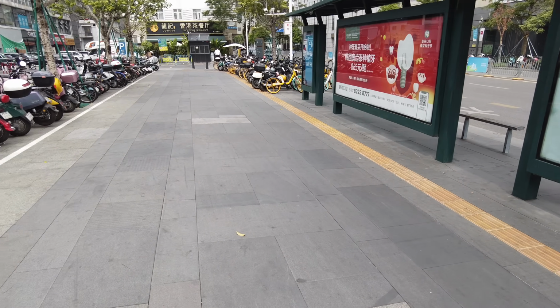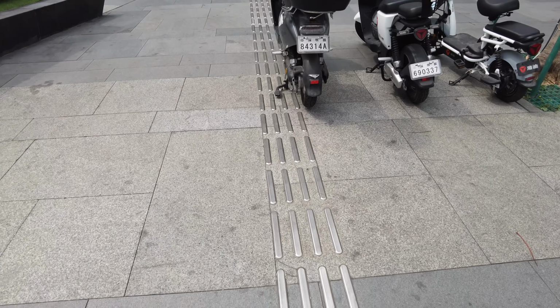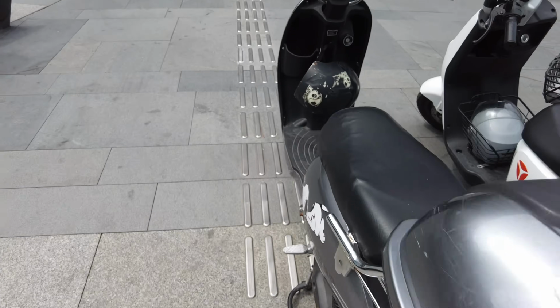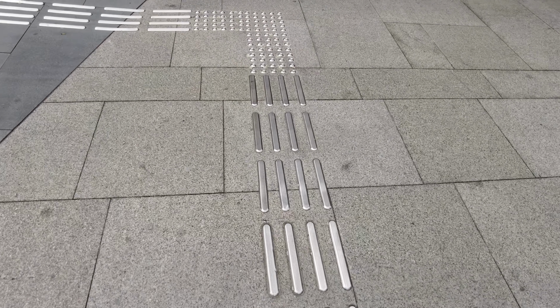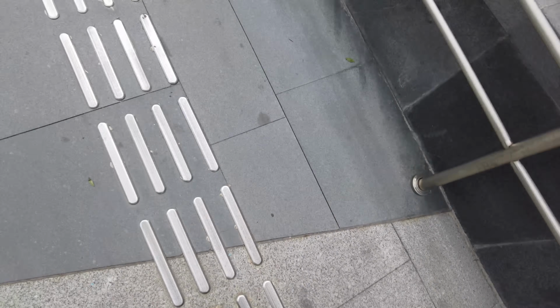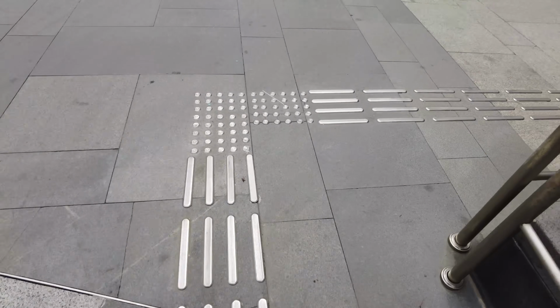The tactile pavement here, as you can see, leads from the main sidewalk along the road to the elevator, which gives you access to the subway station. Unfortunately though, many people don't seem to understand the purpose of tactile paving, so they park their e-bikes over it. Hopefully this can be fixed through education programs in the future.